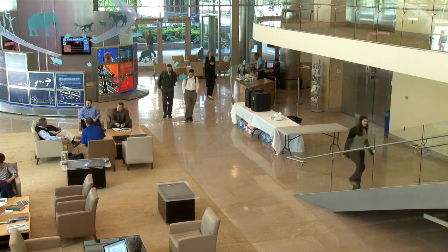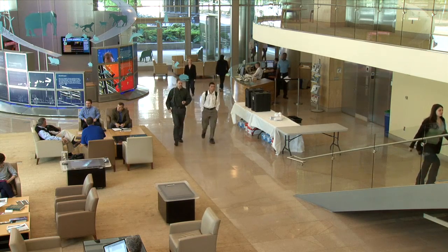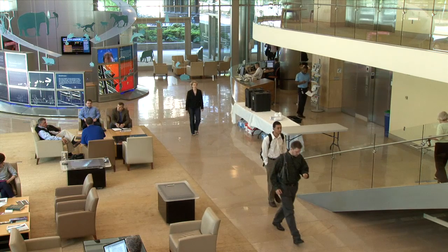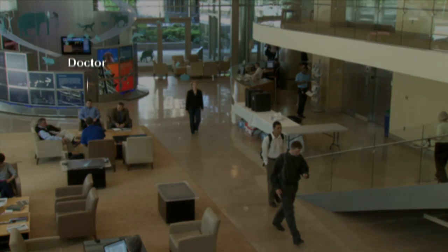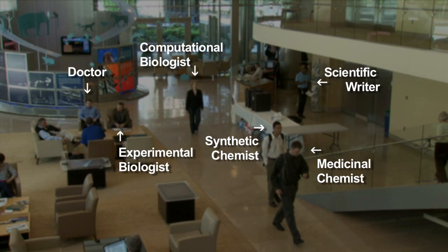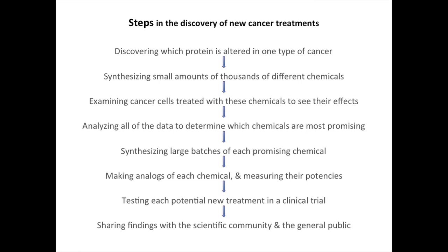The scientific process is a collaboration between a lot of people. Here you see the Broad lobby, where you can find people working in many different careers. For instance, here you see a doctor, a synthetic chemist, a computational biologist, an experimental biologist, a medicinal chemist, and a scientific writer. All of these people come together at the Broad to discover new cancer treatments.